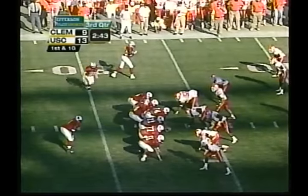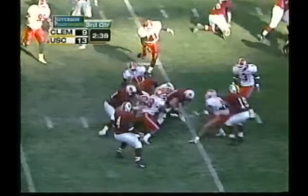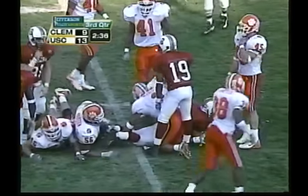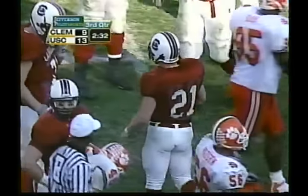Out of the shotgun, he races up under his center. And it's a running play to Brewer. Brewer spinning around, trying to fight for extra yards. He hit him from behind and actually pushed him for a couple more yards. Chad Carson makes the tackle.